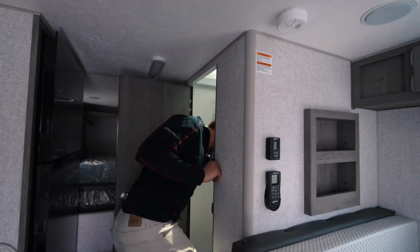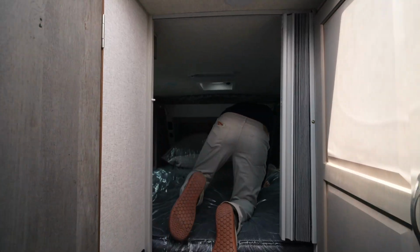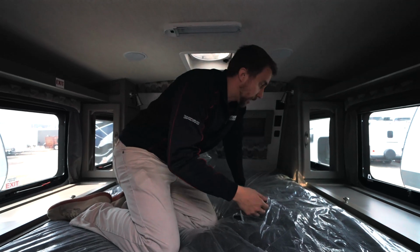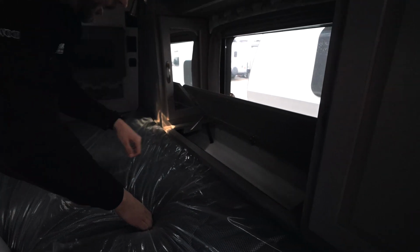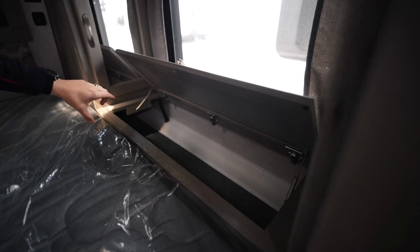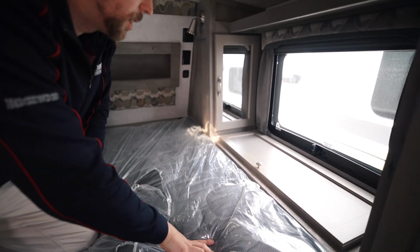All right, let's jump in the Arctic Fox. So the difference with the Arctic Fox in the bedroom of the truck campers, you do have drawers on each side, whereas in the Wolf Creek it's just going to be an empty space, so it doesn't necessarily have this nice drawer compartment.